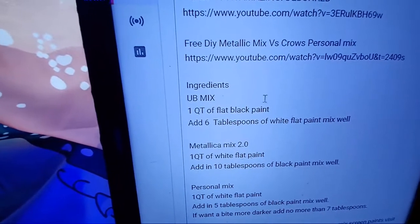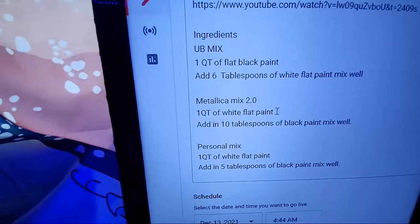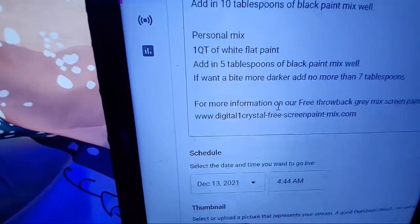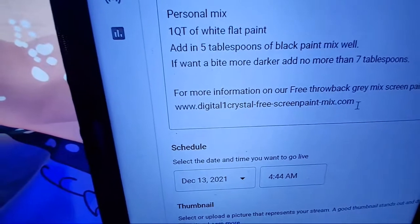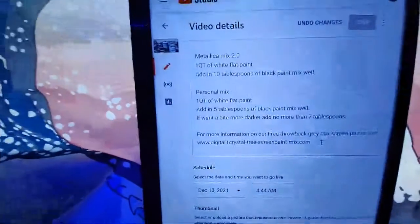There is the ingredients for the UV mix. There is the ingredients for the Metallica mix. There is the ingredients for the personal mix. And at the bottom, we have the website that you can go to for the Digital One Crystal Screen Paint throwbacks for free. You can make the products as much as you want.